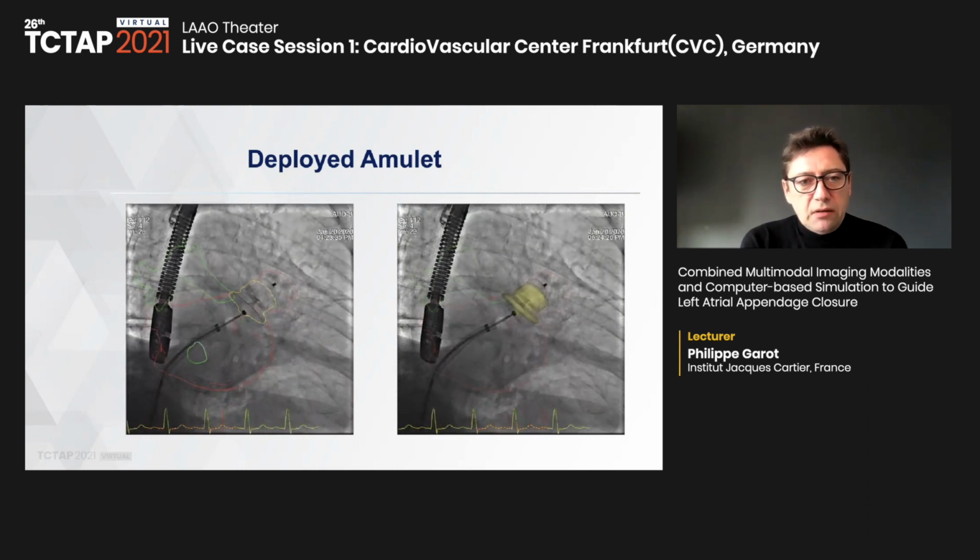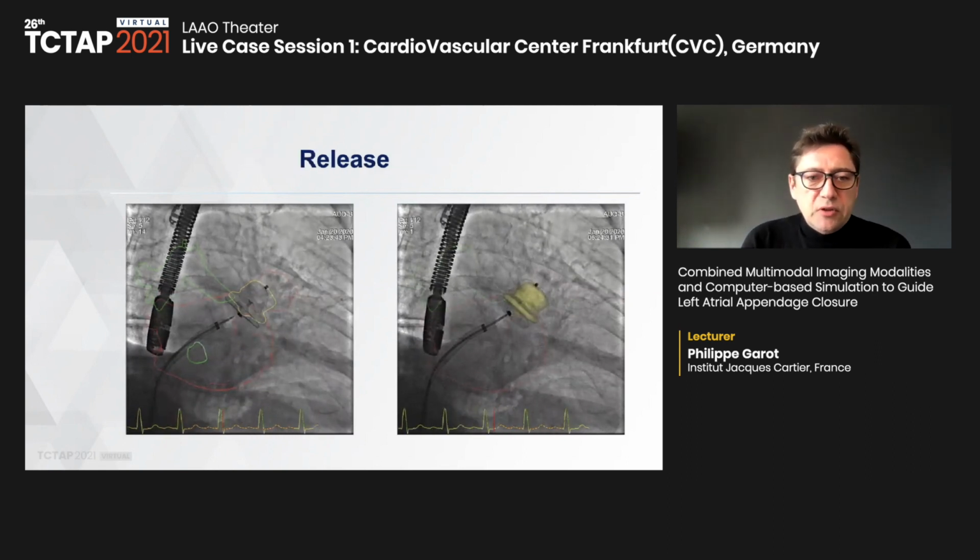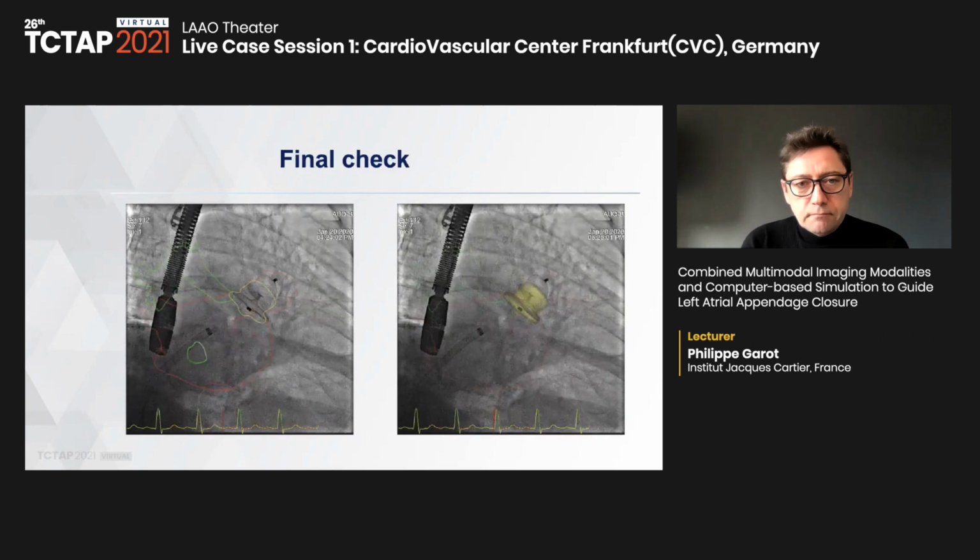You can see here on the left and right panels that the device is in good position with very similar deformation to what was planned by the CT and the simulation. This is the final result for this patient, and a final check with contrast injection and occlude delay.